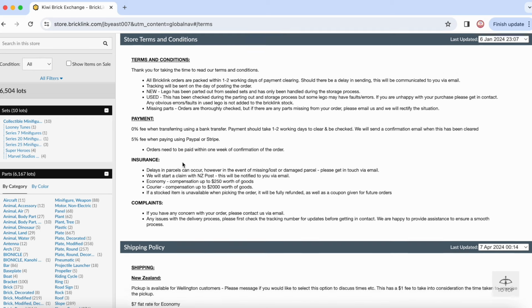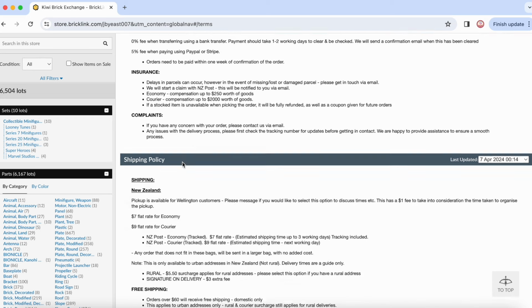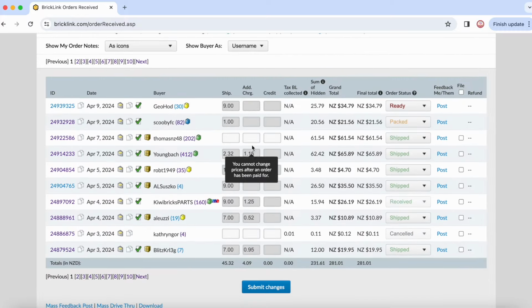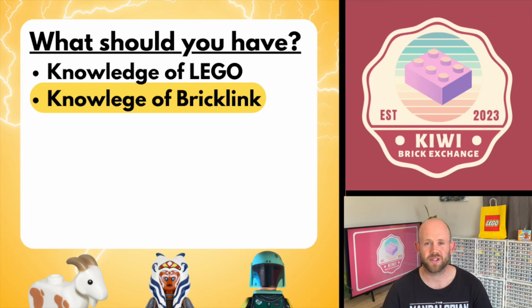Looking at Kiwi Brick Exchange here, you can see we've got a range of different terms and conditions for people when purchasing from our store. How do orders actually work when they get them? What are all the different numbers on the page? And we encourage you to buy 3 or 4 times from stores to actually see how the system works.